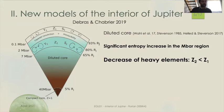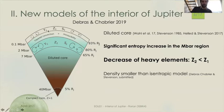And this entropy increase is most probably associated with a decrease of heavy element content with depth. What that means is that the inner convective region is less enriched in heavy elements compared to the outer convective region. I will come back to that point as well. There is also a need for the density to be smaller than the isentropic model if you were to follow the composition of the outer adiabats, so given by the external condition. This seems to be counterintuitive, but it can be justified physically speaking.